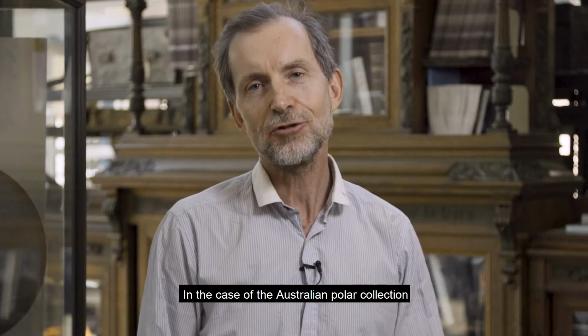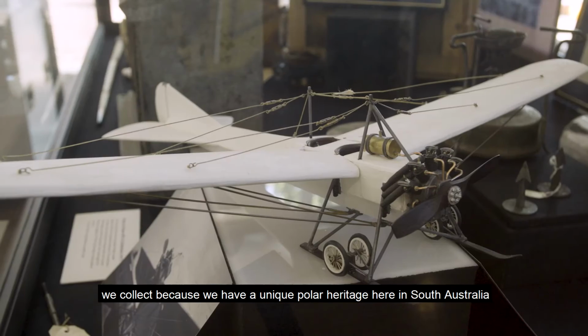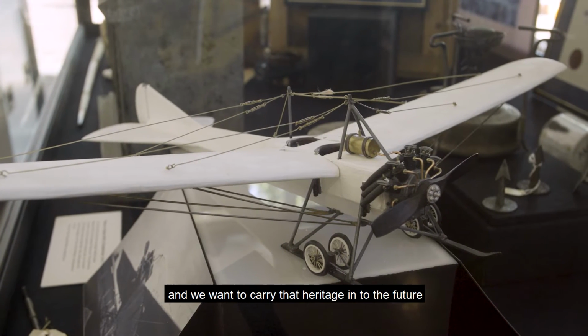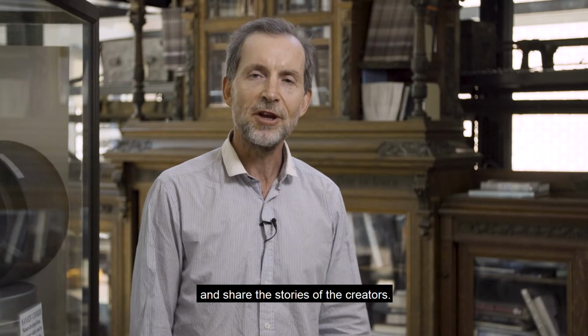In the case of the Australian Polar Collection, we collect because we have a unique polar heritage here in South Australia, and we want to carry that heritage into the future and share the stories of the creators.